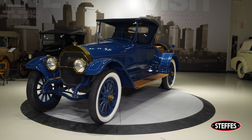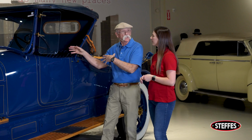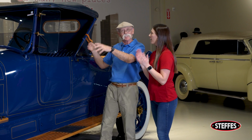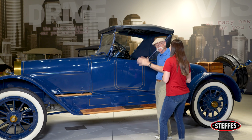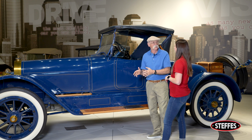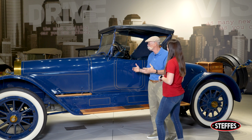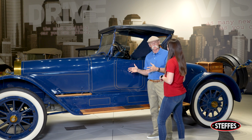This is a Roadster. Roadster is defined by two seats, top down, no roll-up windows. That wouldn't work in North Dakota. Well, only for about a month. And this is a 6,000-pound Roadster. It is the biggest Roadster you'll ever see in your life. They were so well built, so overbuilt, but you were really somebody if you were driving this car.